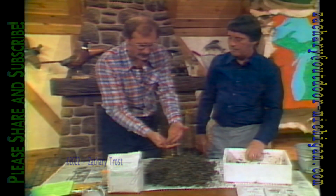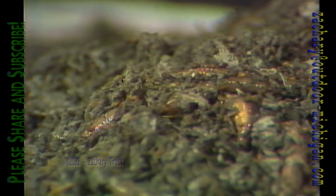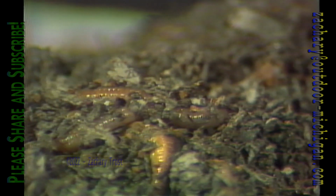And it also says in the book that when these night crawlers are underground in their tunnels, they just sit there. They don't do much. That's right. 90% of their life-sustaining abilities are done above the ground, while the tip of their tail is in the tunnel. That's amazing.